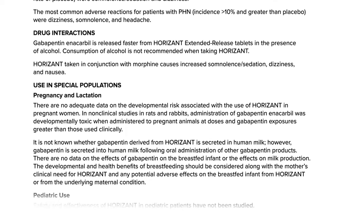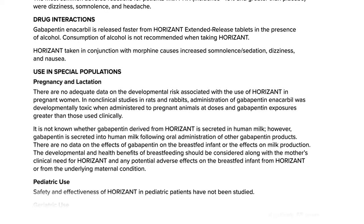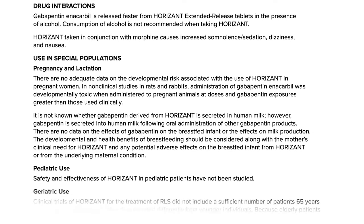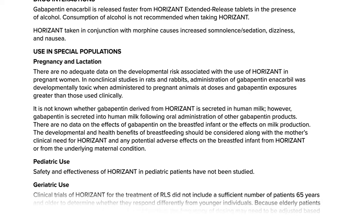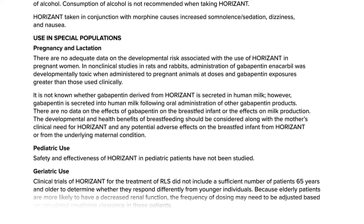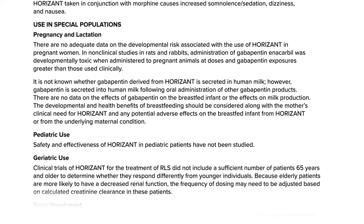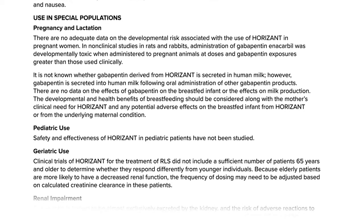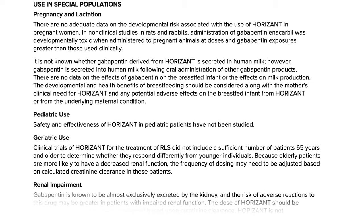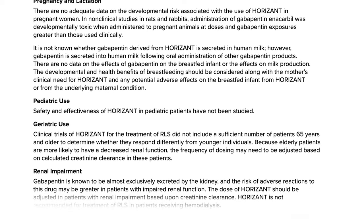There are no adequate data on the developmental risk associated with the use of Horizant in pregnant women. In non-clinical studies in rats and rabbits, administration of gabapentin enacarbil was developmentally toxic when administered to pregnant animals at doses and gabapentin exposures greater than those used clinically. It is not known whether gabapentin derived from Horizant is secreted in human milk. However, gabapentin is secreted into human milk following oral administration of other gabapentin products. There are no data on the effects of gabapentin on the breastfed infant or the effects on milk production. The developmental and health benefits of breastfeeding should be considered along with the mother's clinical need for Horizant and any potential adverse effects on the breastfed infant from Horizant or from the underlying maternal condition.